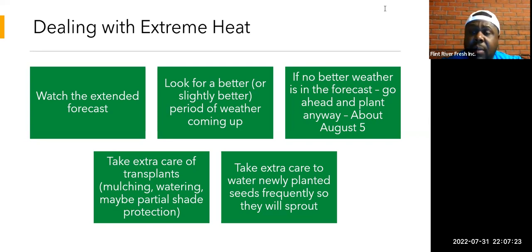You might have to water in the morning and afternoon, or you might have to install some sort of shade protection if it's really, really hot. And also, when you are establishing seedlings or seeds, make sure you're frequently watering the plants and keeping the roots moist around the base of the plant. Sometimes it's gotten so warm that we literally have to do some overhead watering just to keep our plants growing and thriving in the midst of our summertime heat waves.